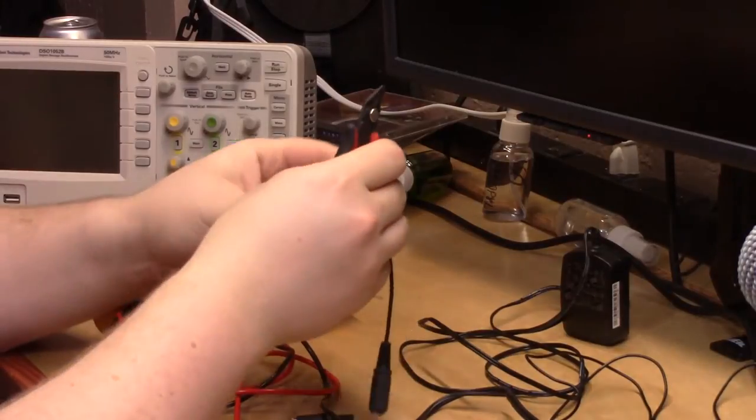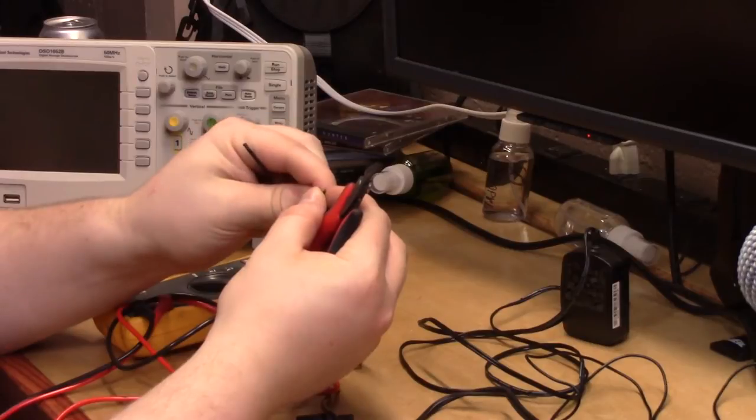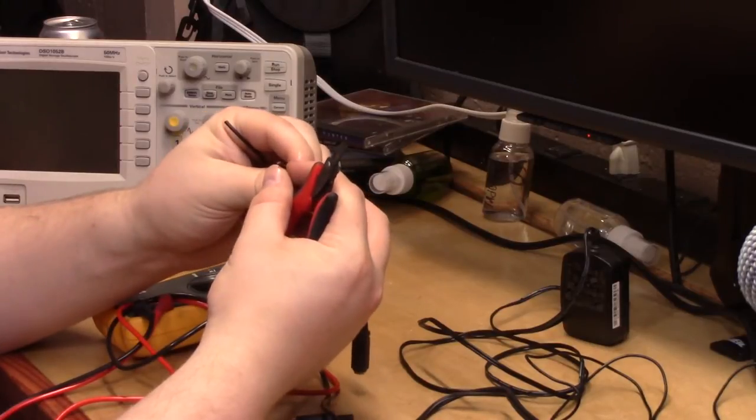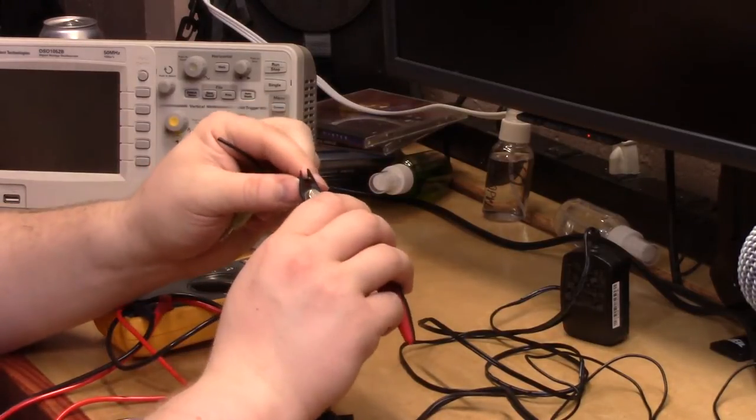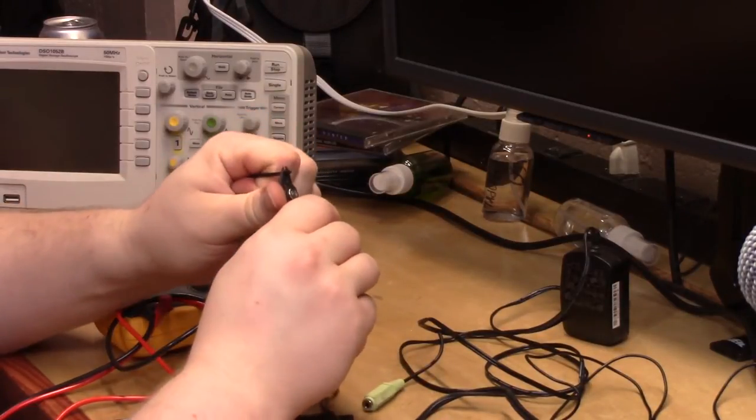All right, so let's go ahead and just snip this right in the middle. Oh, these wires are actually a little bit bigger than I expected. That's good, that makes things easier for us. Let's very carefully strip the outside, very carefully. All right, there we go.